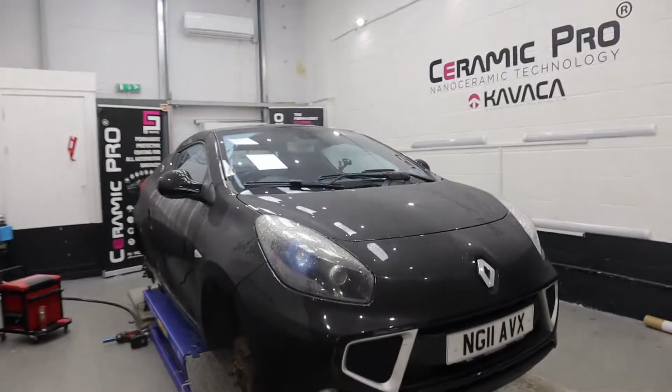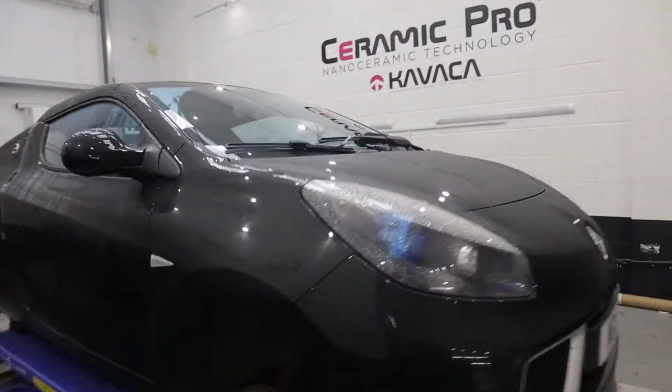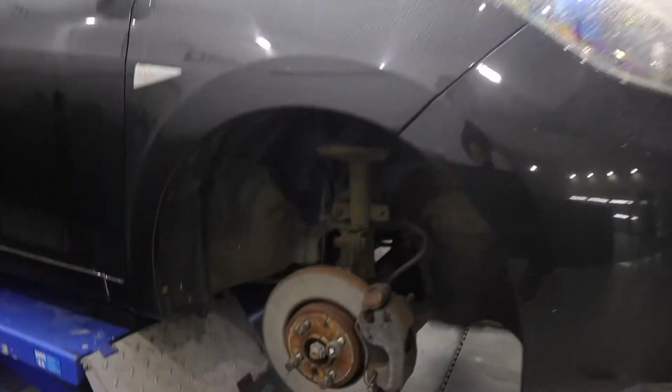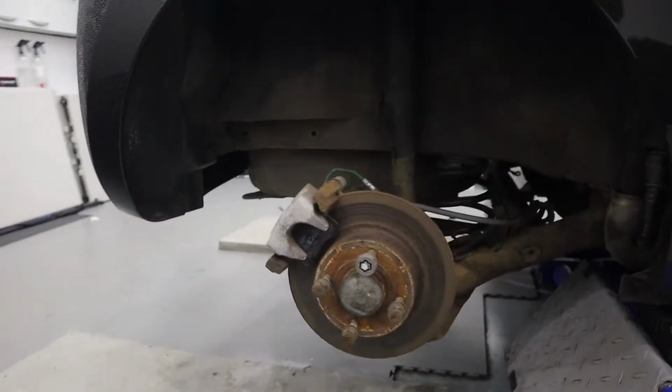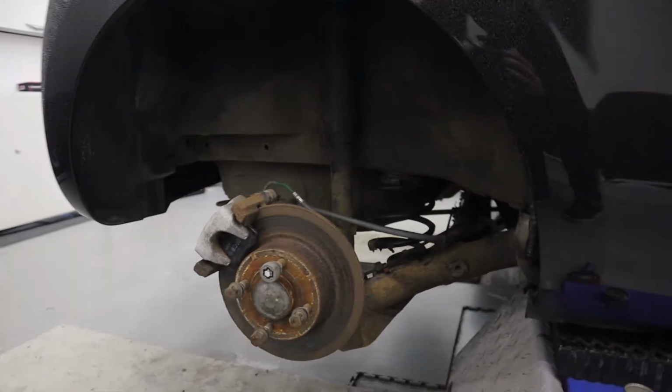So now the headlights are looking all good. The wheels have gone off now to get refurbished. So whilst the wheels are being refurbished, we're also going to do the calipers for them. So yeah, they're not looking the best at the moment, but once we're finished with them, they should be looking all good. So that's what's going on at the moment. Once I've got an update for you, I'll get back to you.